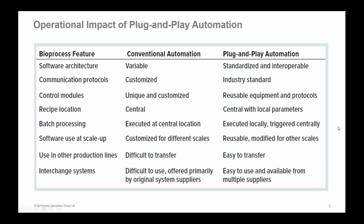You move from having customized configuration and recipes at each scale to having reusable modular pieces that can be used at multiple scales, because that's the way they're engineered. And it makes it easy for that knowledge transfer to roll out the next production line when it's more modular and flexible. It becomes just another instance of the configuration, rather than at best a copy paste exercise.